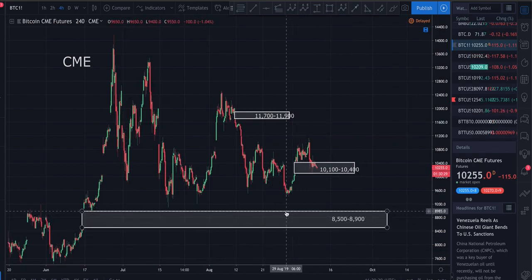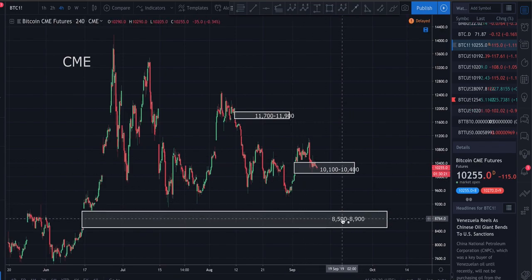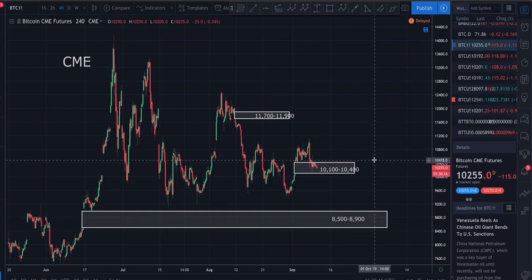And also we know that gaps oftentimes provide areas of support. So coming down, hitting this area, this gap, and then bouncing off that area would not be out of the realm of very strong possibilities.